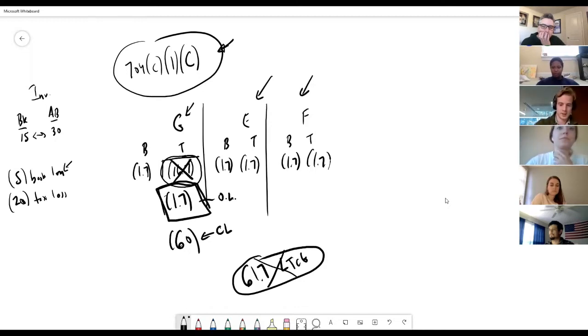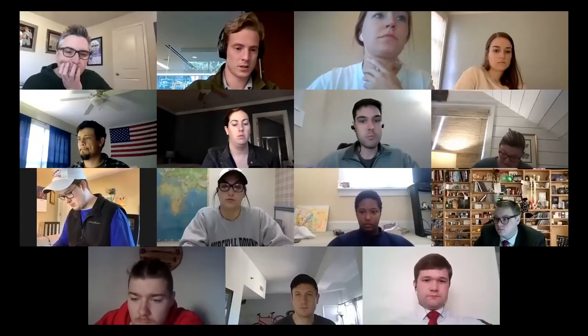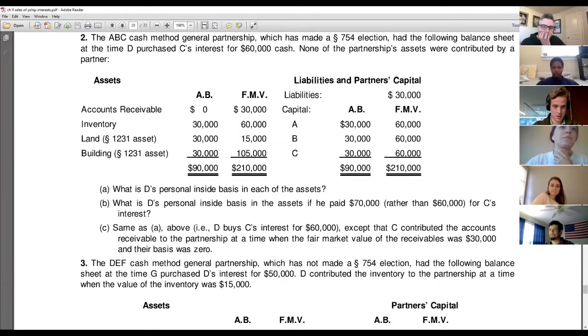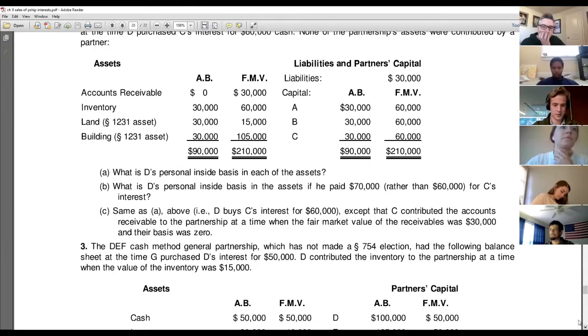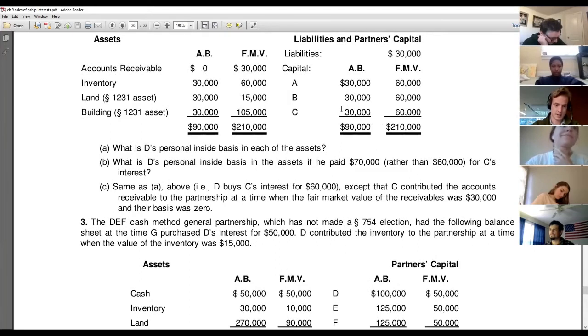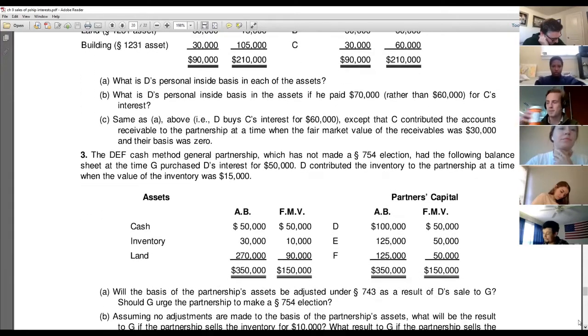So the bottom line for this problem is you should understand that just like 743B adjustments are good when we have an appreciated partnership, they're bad when we have a depreciated partnership. And so that's one of the costs of making a 754 election: well, now you make it because it's an appreciated partnership. Maybe down the road it's depreciated and you're stuck with it. But if it's a first time question, then you might as well pass on making a 754 election here.